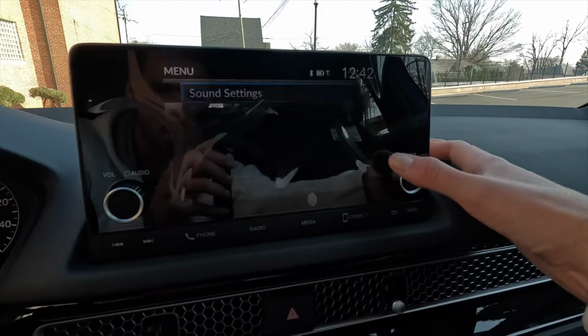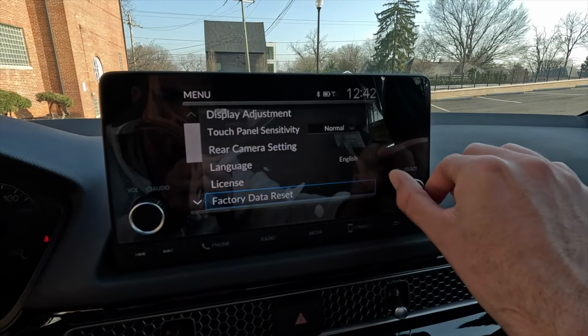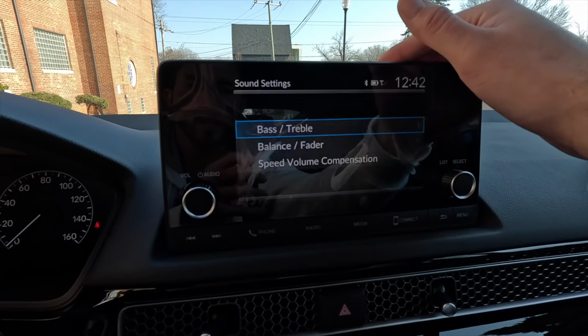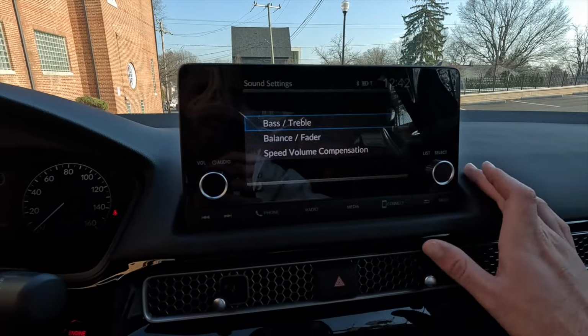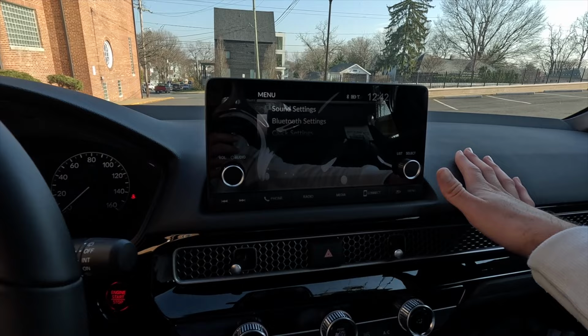Again, you can either navigate throughout the screen with this right here, or you can navigate because the screen is touchscreen. So this is what the screen looks like. You can go into your sound settings, your Bluetooth settings. Basically sound settings are like the bass, treble, fader, balance, and so on. This is your back button, brings you back into this screen. But yeah, that's kind of about it for the screen. This screen is very, very easy to use. Not really that much going on the screen.